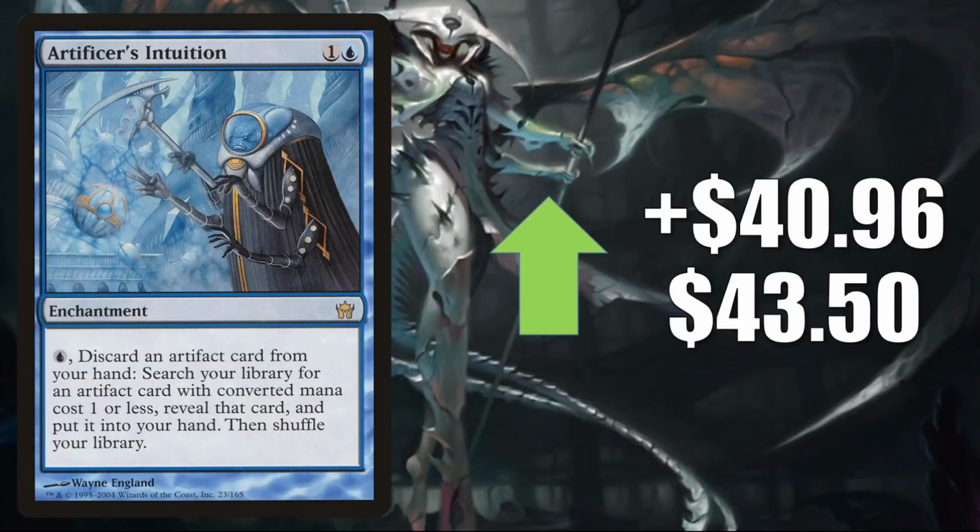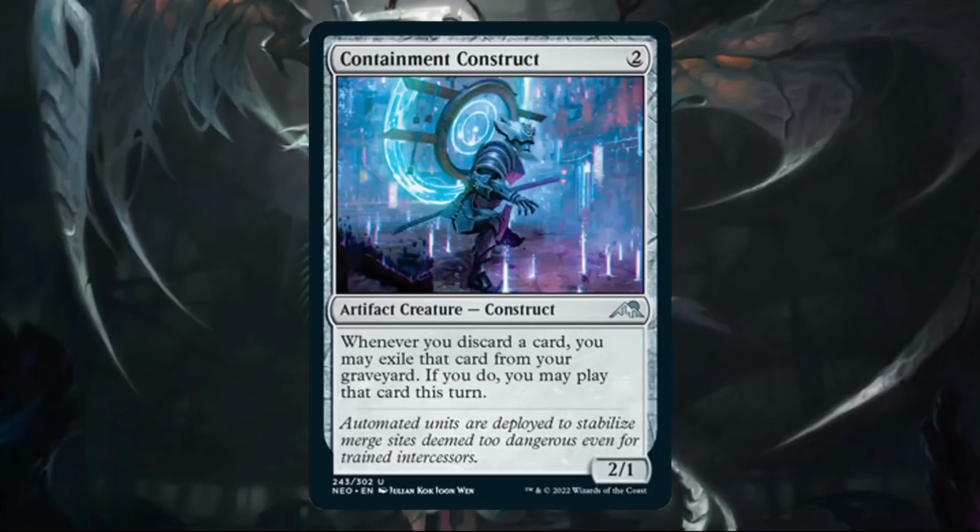So what am I talking about? Well, here's the card that was the catalyst. It is Containment Construct. So basically, this was due to another combo circulating on social media. You can create an infinite mana loop with blue mana with this, Artificer's Intuition, Lion's Eye Diamond, and Elixir of Immortality. Then you just need to close out the game with any number of win conditions.